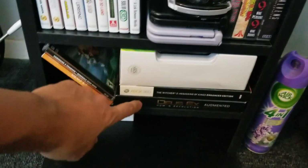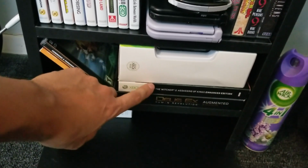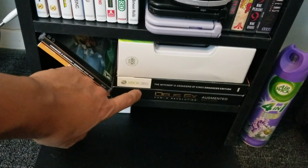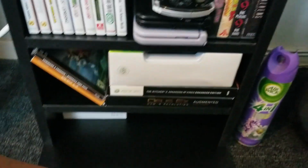Well, over like, I think 120 hours on Witcher 3. I think 40 I spent on Witcher 2. I don't know, I like strong but concise games. You don't need hundreds of hours to entertain me. Human Revolution, a return to form for Deus Ex.